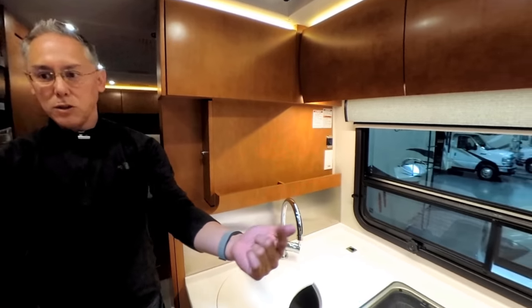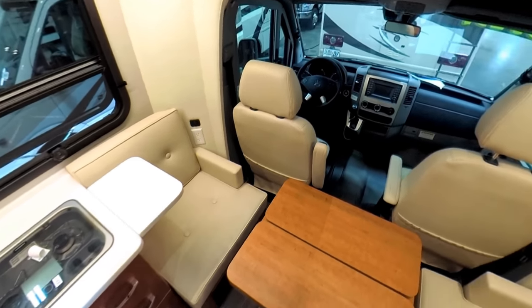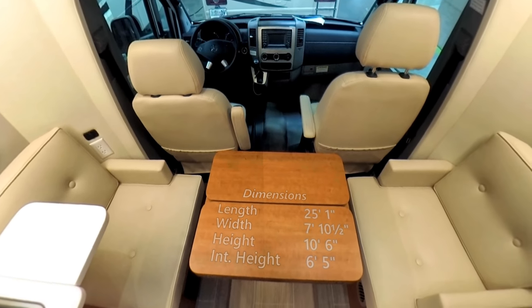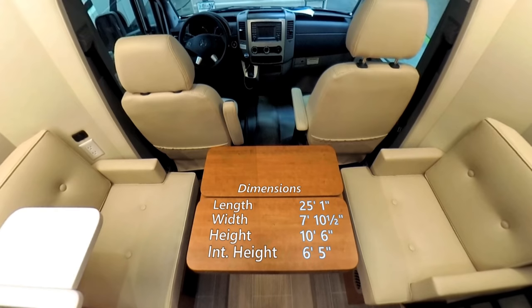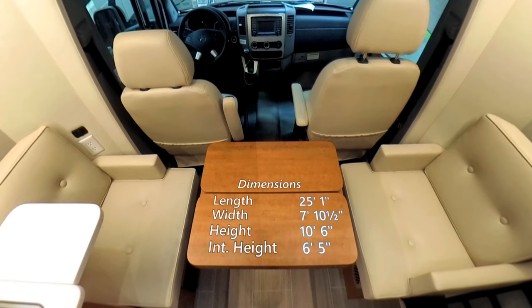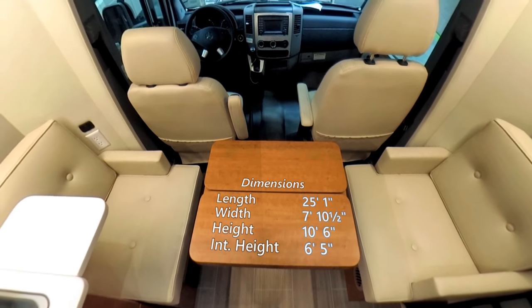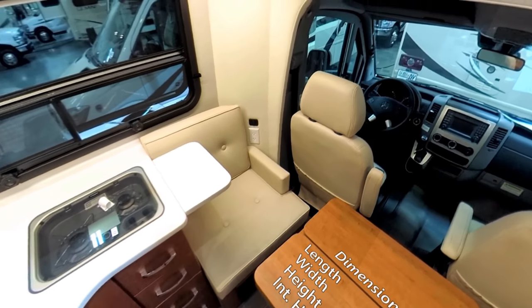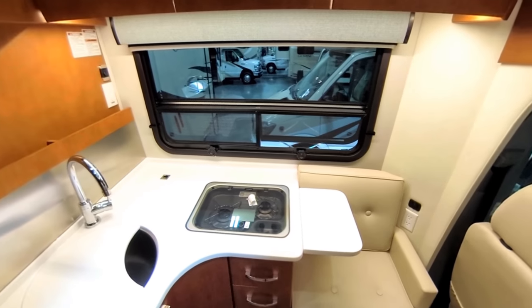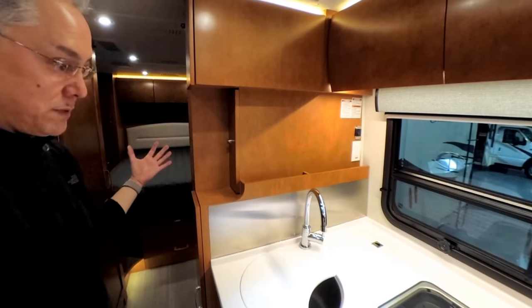Now, where you're at right now is the front lounge slash living area. So keep in mind the two cab seats also spin around and face around, but you have these two side seats here, and this table, you can see it's folded up right now. But if you wanted to flip those two parts out, then you get a much larger table, and you can certainly get the four, that's a lot of surface area for the four people seated around up here. Now, this is not a slide out, of course, but you do have a lot of space here.